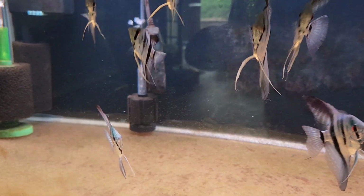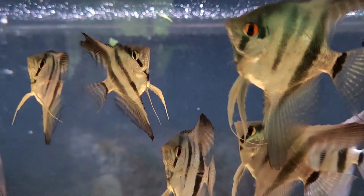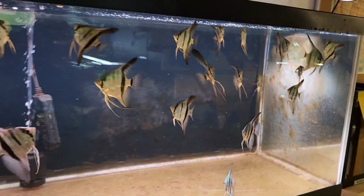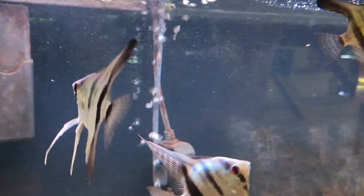Some of the larger Philippine blue angelfish I have are looking absolutely amazing. And you can see they're definitely starting to get a lot more blue. Something that a lot of people don't know, when you buy angelfish from me, they're not always going to be blue. They're going to be silver, these Philippine blues. They get their blue later on in life.